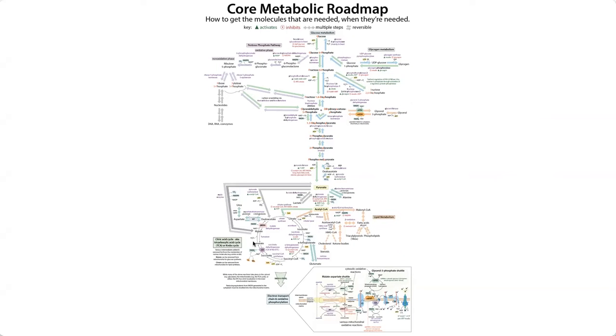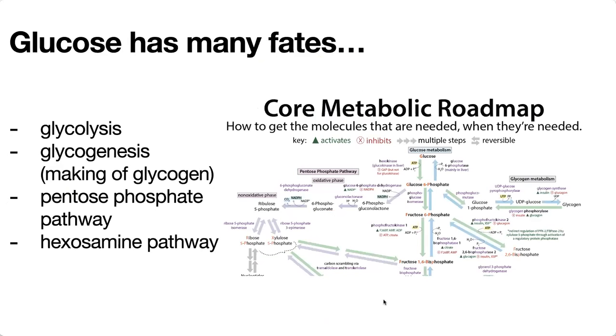We'll see it go through the citric acid cycle, oxidize it even further, generate more electrons that we can take through to the mitochondria, go through the electron transport chain, oxidative phosphorylation, and get ATP. So that's all great, and we'll return to that catabolic story soon, but glucose has other fates. One of these fates that we'll talk about later in the semester is the pentose phosphate pathway.